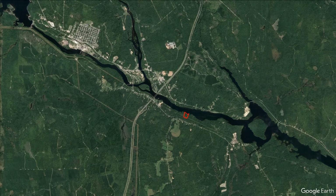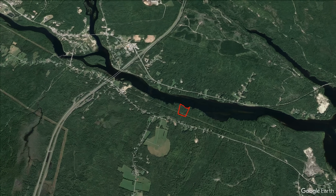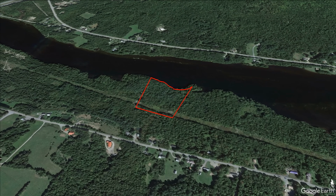Maine, on 9.8 plus or minus surveyed acres of riverfront land on the Penobscot River. So this is a fantastic property to build a camp, build a house, park a camper, put up a yurt. I mean, the sky's the limit. You can do whatever you want. There's no limitations here. This has got great access.